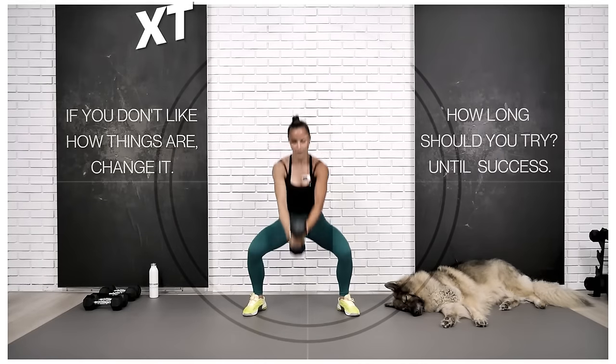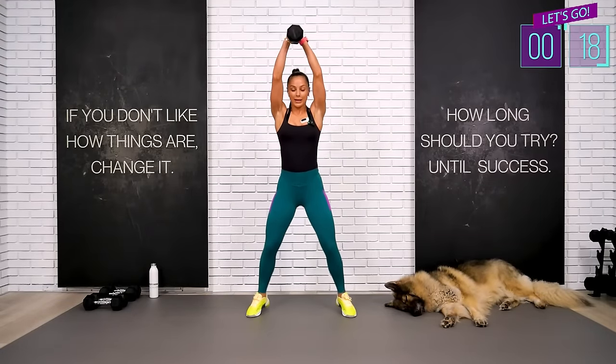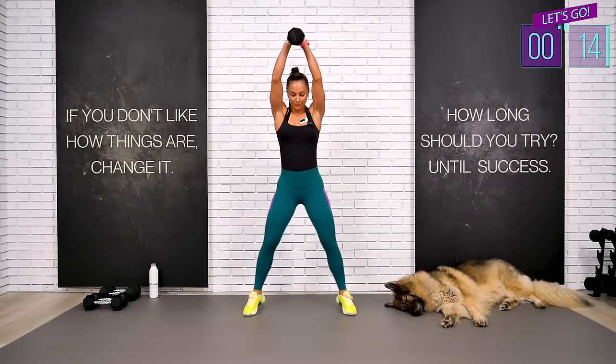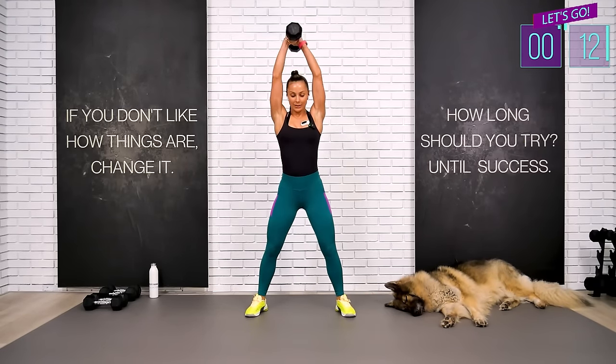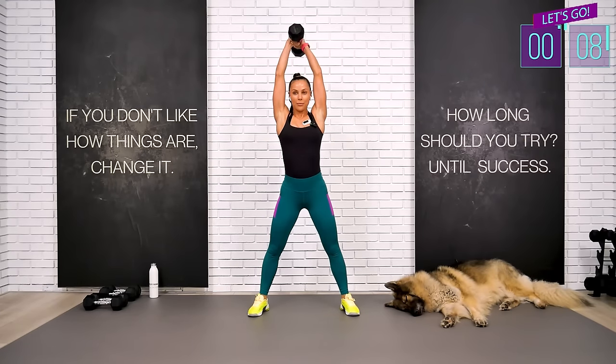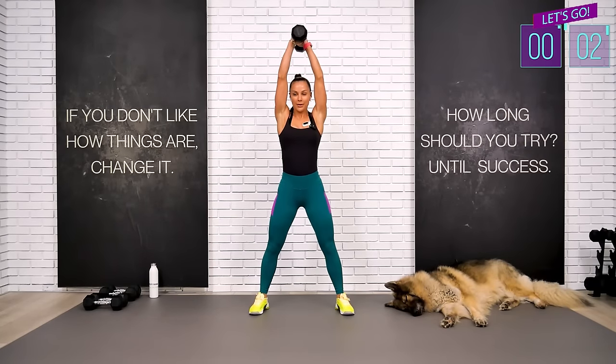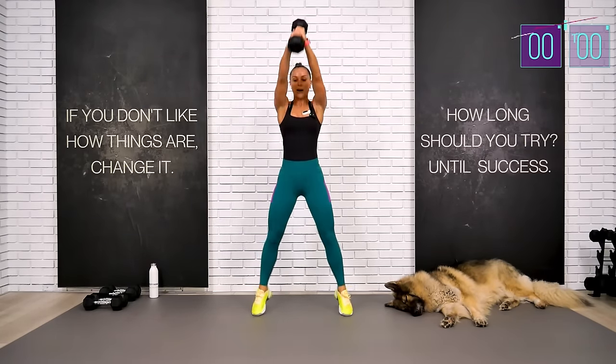Prepare to drop squat with swing. It's almost like a chopper. Bring the dumbbell back overhead. That's it. Push it through. I know. Stability in the shoulders, crew. Last one. You got this.